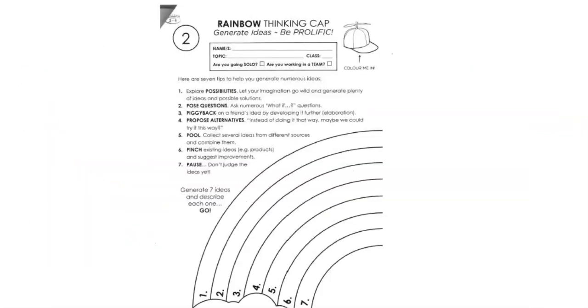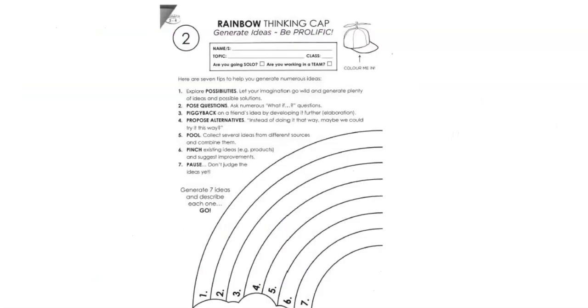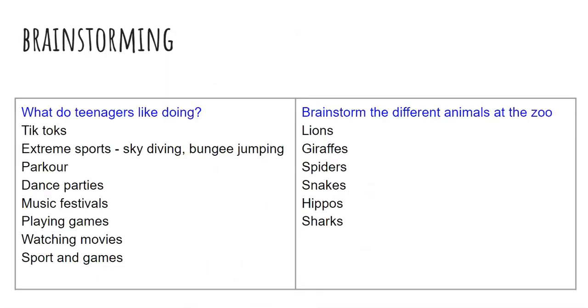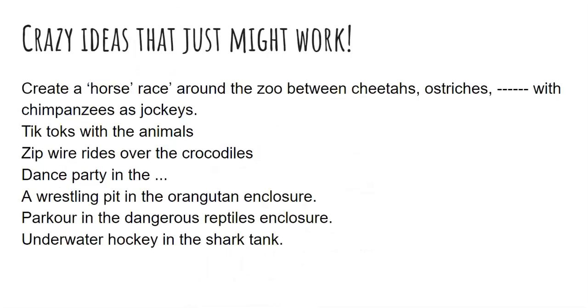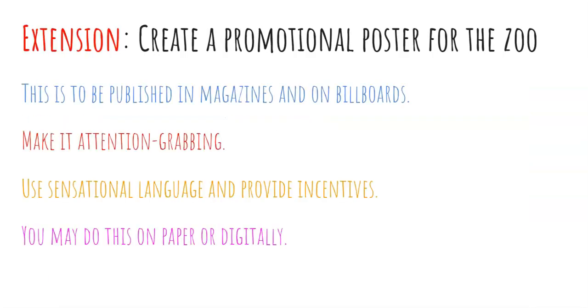We're going to see if we can help the zoo come up with lots of interesting ways to attract teenagers to the zoo. So do your rainbow planner, generate some ideas, do some brainstorming, come up with some activities, and then you're going to design your map. If you do finish and you're looking for an extension activity, then there is also the opportunity for you to create a promotional poster for the zoo, and you want to make it attention grabbing using sensational language, and that'd be a great task to do as well.